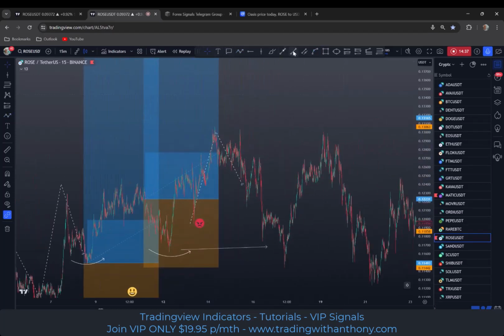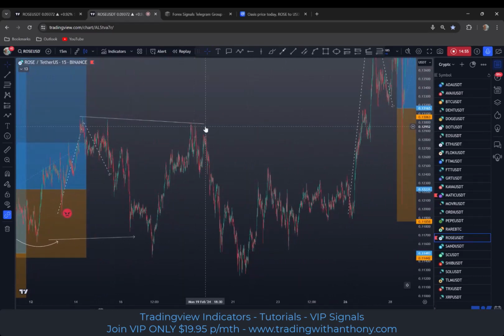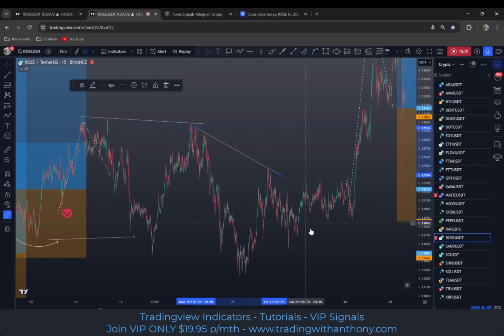But see this. Once that happens, you stay out of the market, because what we're getting now are lower highs and lower lows, and we got a break of market structure below here. So you don't get involved with that. You wait for the next rotation. See, this is not happening. We're seeing lower highs and lower lows. Stay out of it. This is messy.